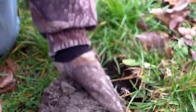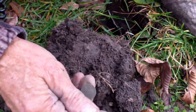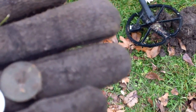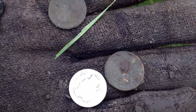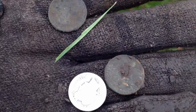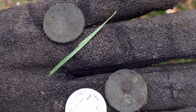I wouldn't cut it. Just use your hands. There it is, right there. It's another penny. Another wheat penny. I'll check this again, maybe there's another. That's it. Two weedies and a 1907 Barber. We ain't hitting too many highs, but that one read 42. Yeah, it's warm pretty good. All right, let us know if we find anything else.